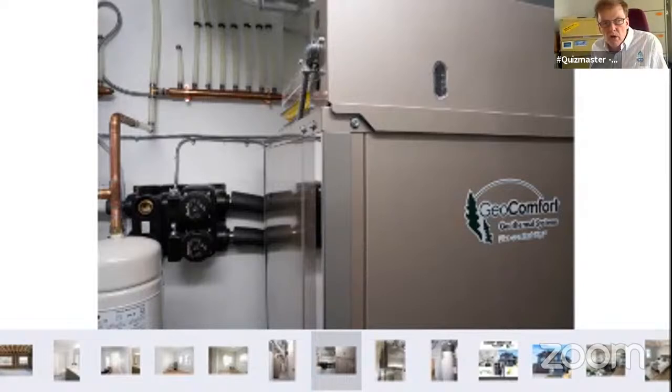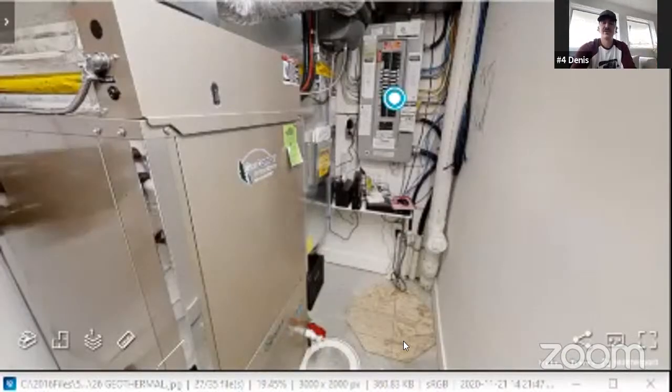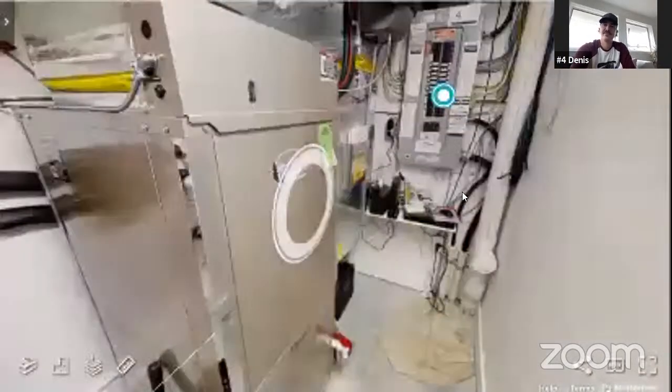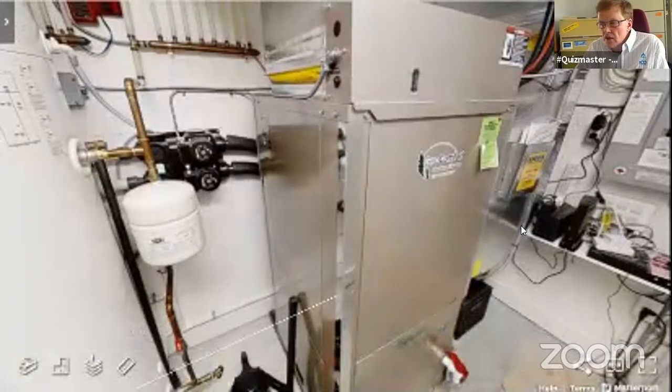How many boreholes are there, and what is their depth? So there's a header that goes across the length of the backyard, and then there's 10 vertical risers that go down about 250 feet. And do you have an idea of what the cost is?